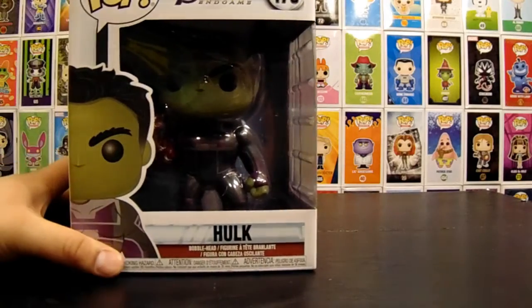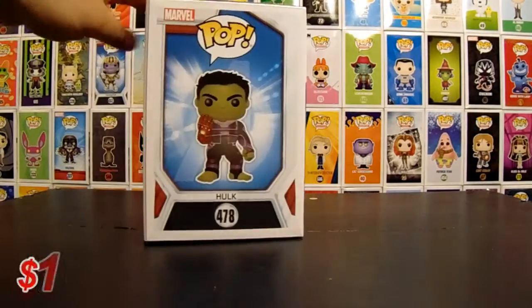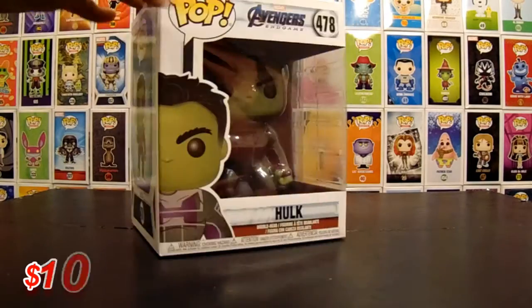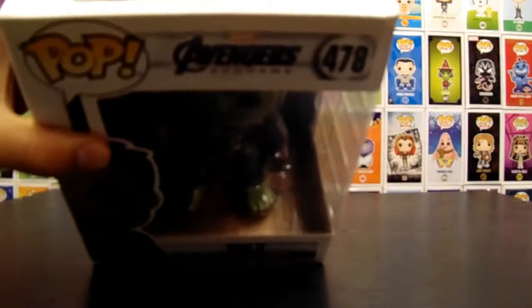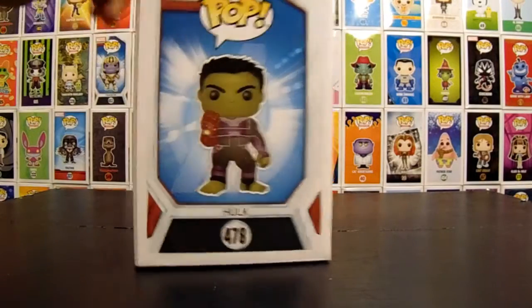Today we have a box. It's Avengers Endgame, Hulk, and it's the six-inch one. It's interesting because this one actually does say Endgame. Oh, yeah, it does. Let's see if we can put it right there. It says Endgame. But this one's pretty cool.